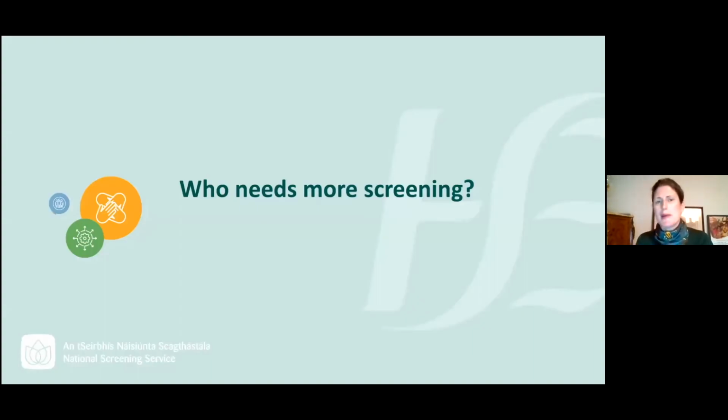We get a few questions about, I'd like more screening, or why has it gone down to 3 or 5 years? I suppose there are some women who need more screening, but I'm going to tell you a few stories about that. It mightn't be quite who you think.